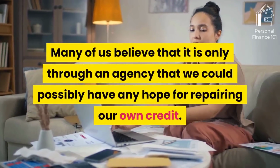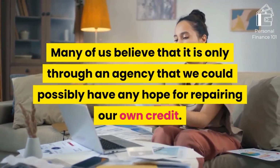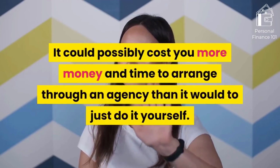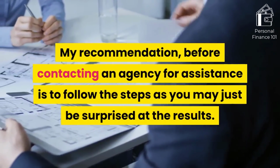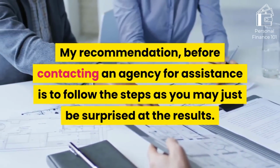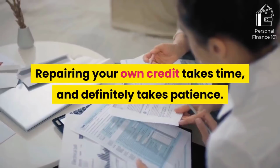Many of us believe that it is only through an agency that we could possibly have any hope for repairing our own credit. Rest assured that this is not true. It could possibly cost you more money and time to arrange through an agency than it would to just do it yourself. My recommendation, before contacting an agency for assistance, is to follow the steps, as you may just be surprised at the results. Repairing your own credit takes time, and definitely takes patience.